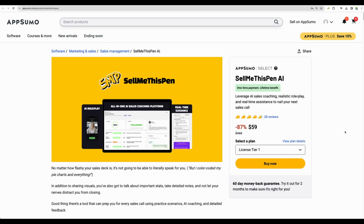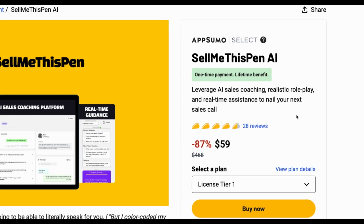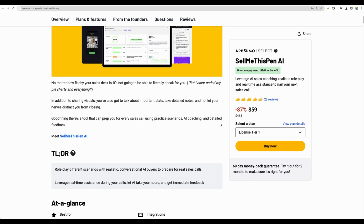Welcome to Crowded Lab. Today I'm going to show you a really cool product. It is called SellMeThisPen AI. And I must say, it is a really cool and very useful application of AI.